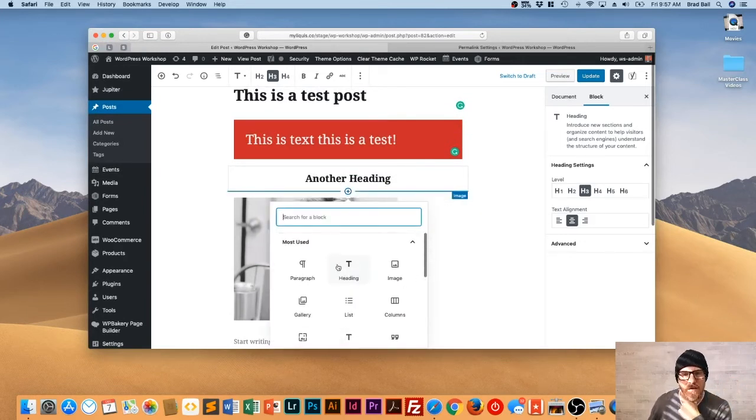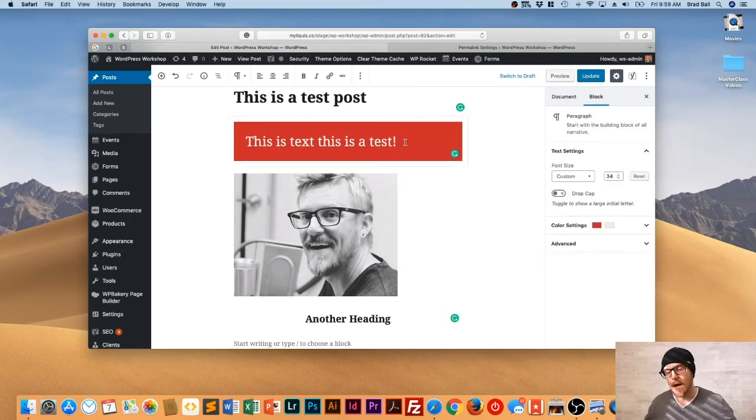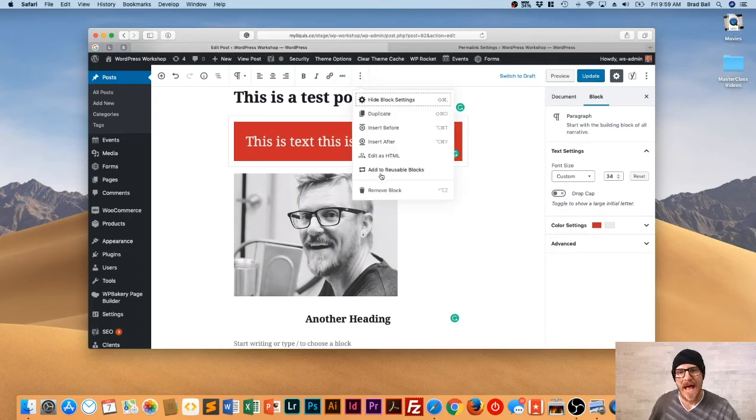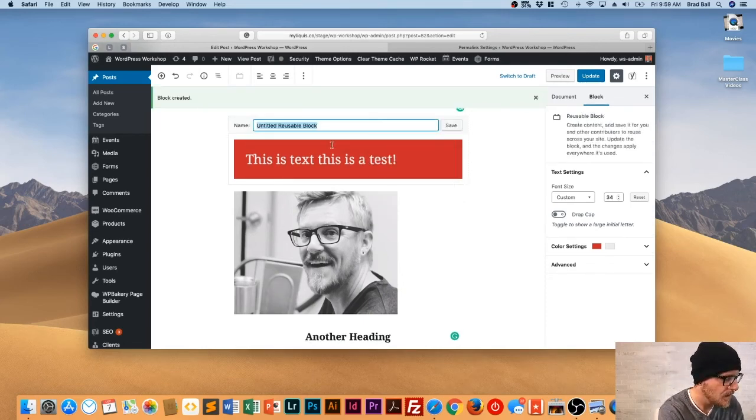You're creating blocks. So let's say I want to have this block element. I'm going to reuse this in multiple areas throughout the site. So the benefit of this is I can save this element, or this block I should say, as a reusable block. So I can go up to this more options button right here, and then I can say add to reusable. And now I'm going to give it a name. We'll just call it fancy title. And I'm going to save it.